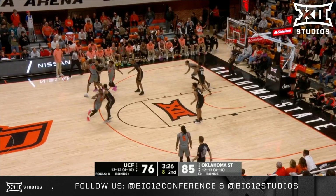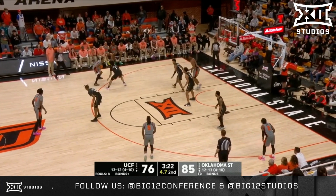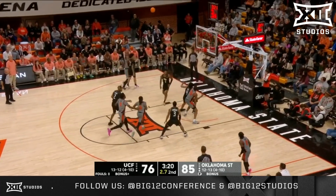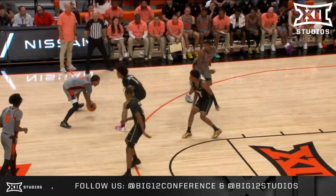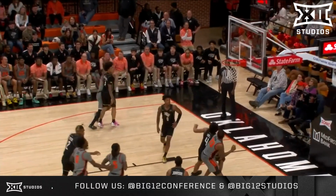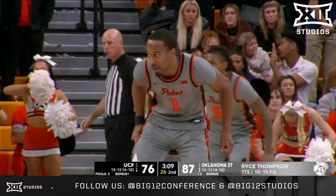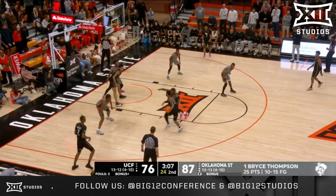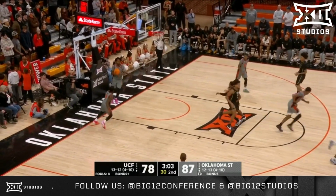Darius Johnson has to be careful, too. He's playing with 4 fouls. Thompson 5 to shoot against Mikey Williams. Thompson, tough shot for Bryce. He's shooting the 3 less, but getting to the line more makes him more efficient. Well, he went back to the well again right there. That mid-range, well guarded, but he's been in such rhythm and flow all night.